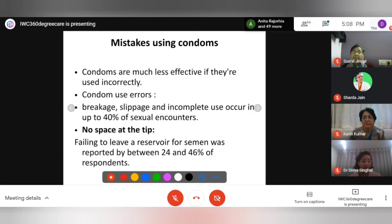जैसे कि मैडम ने बताया, अगर करेक्ट यूज नहीं करोगे तो कॉन्डम का कोई भी फायदा नहीं है. Breakage, spillage and incomplete use, absolutely it can happen in 40% of the sexual encounters. Another mistake, no space at the tip.